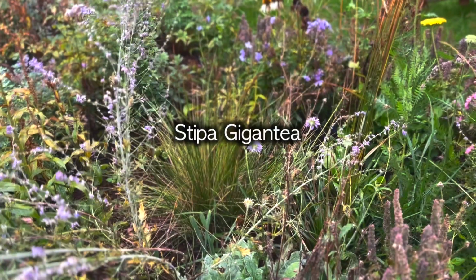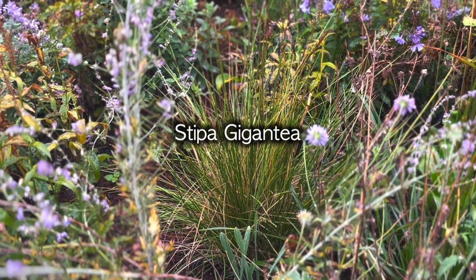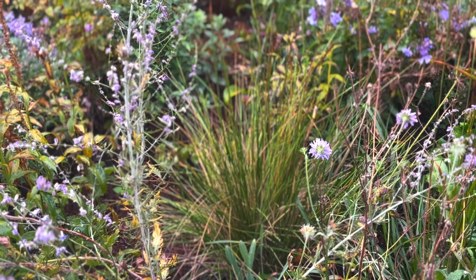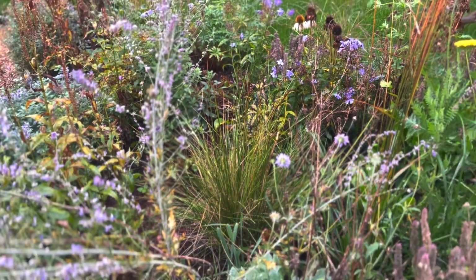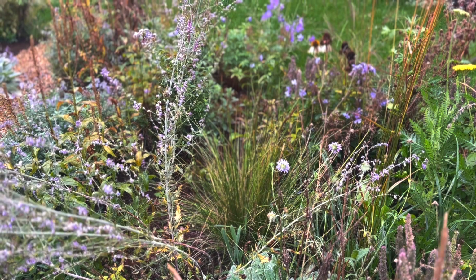Now right in the middle we have our Stipa grass. Sadly, in my garden I can't show you the best example of this, but if you do a quick Google of Stipa gigantea, you'll see what I mean. Now, this grass is quite a big clump already, but this thing will get incredibly tall, up to like 8 foot pretty much. It is amazing.